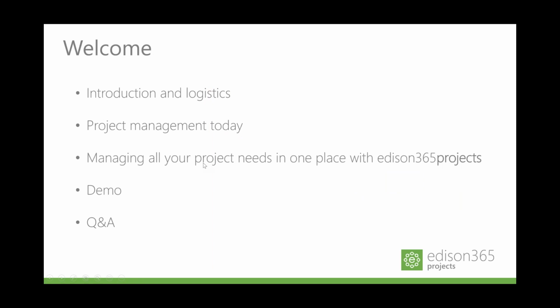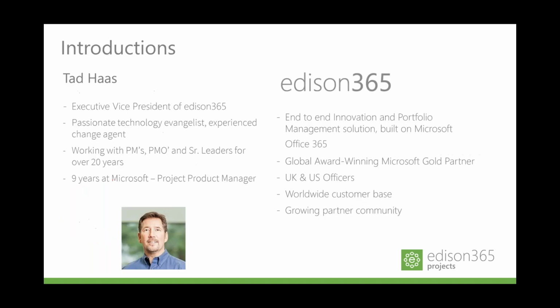Our plan today is to go through a very quick introduction and logistics, focus on some of the things that are happening in an interesting way today around project and portfolio management, talking about the solution specifically in terms of how Edison365 Projects will help, but spend most of our time in the demo and the Q&A. So as those sessions come up, we'll be able to really focus on those throughout the morning. So with that, let's go ahead and dive in.